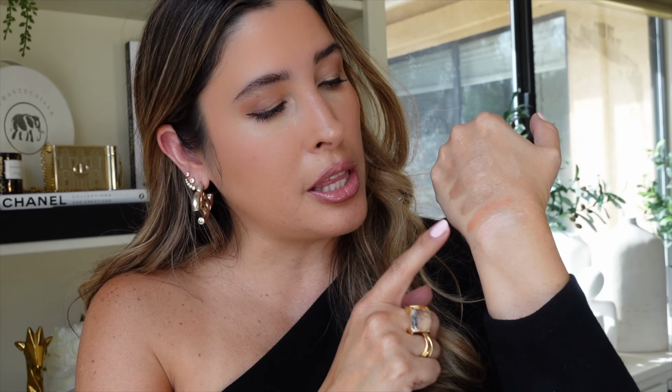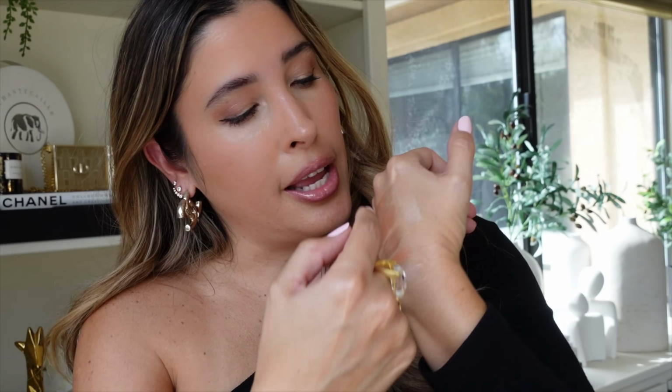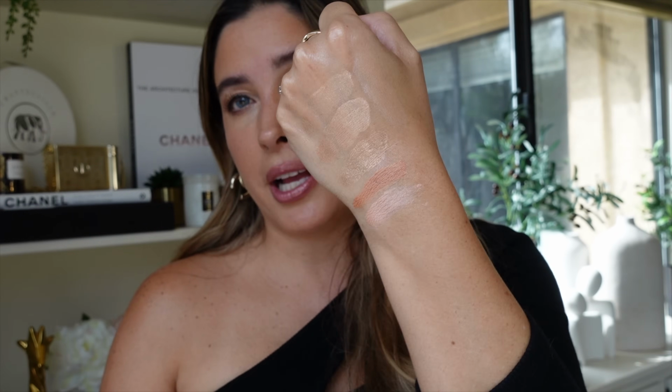So we have on the top Sublimage. The second one is Gucci. The third one is Le Beige. The fourth one is the Numéro 1 de Chanel Skin Enhancer in medium coral. Then we have soft pink, also the Skin Enhancer. And then right here I have the one from Charlotte Tilbury, the Hollywood one. You can see right there the finishes, the opacity of all of these liquid highlighters.